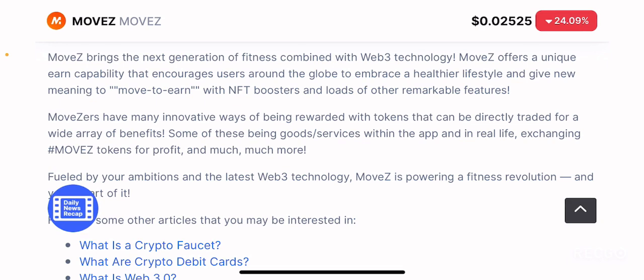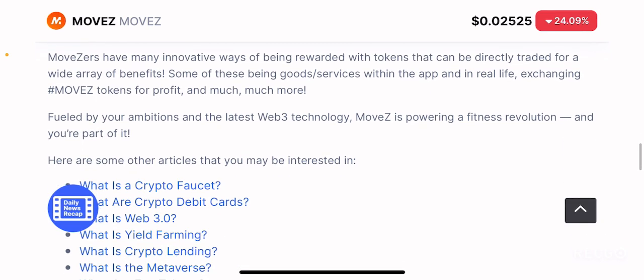So Movez has many innovative ways of being rewarded with tokens that can be directly traded for a wide array of benefits. So you can get these tokens in multiple different manners within the game or within the platform, and you can use those tokens to benefit in multiple different ways as well, right? You can not just use a token to buy more NFTs, you can actually spend them to do other exciting stuff within the platform itself, right?